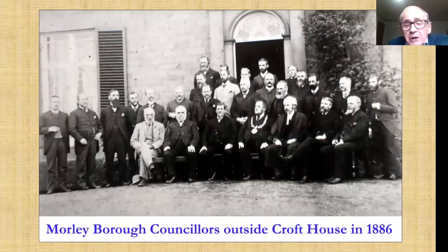So this new borough council had their first meeting in April 1886, and they had it in Croft House on Church Street, the place where Herbert Henry Asquith had actually been born. Under the conditions of the borough, they were allowed to have a mayor, and here you see him. It's Alderman Joseph Schofield, who was, surprise, surprise, a mill owner. And many of these councillors were mill owners. Not all of them, but many of them were.